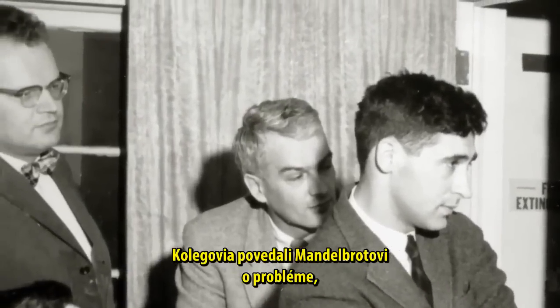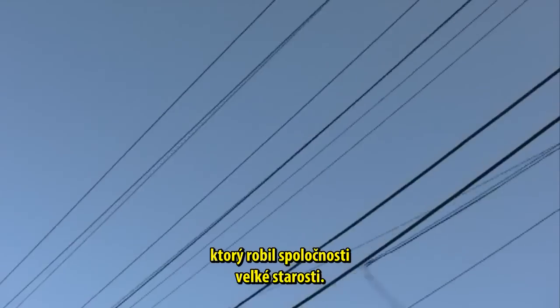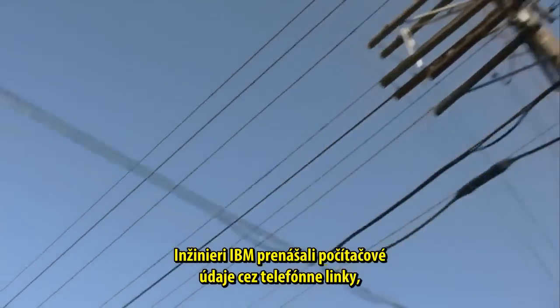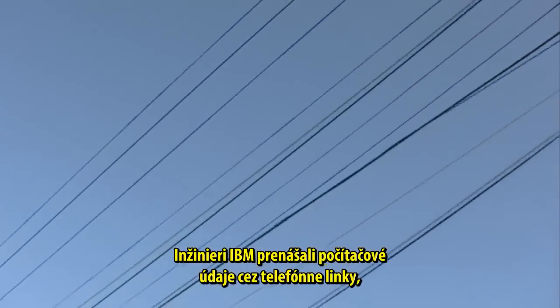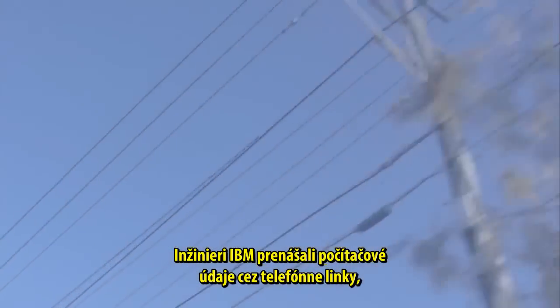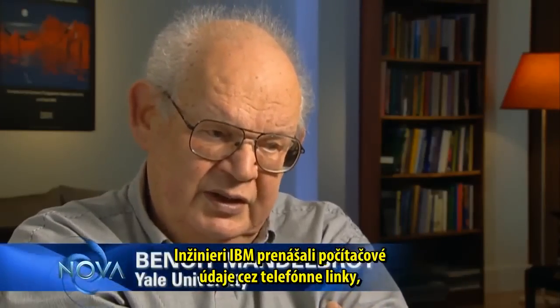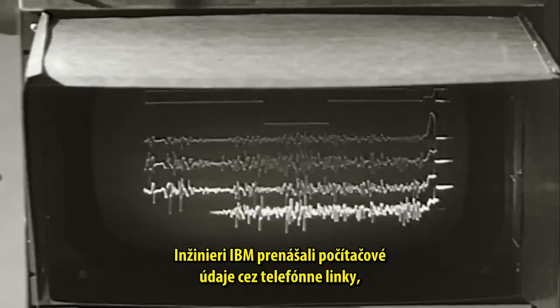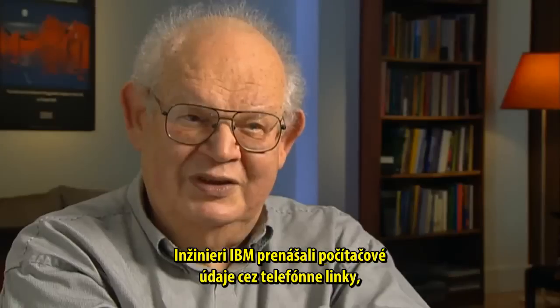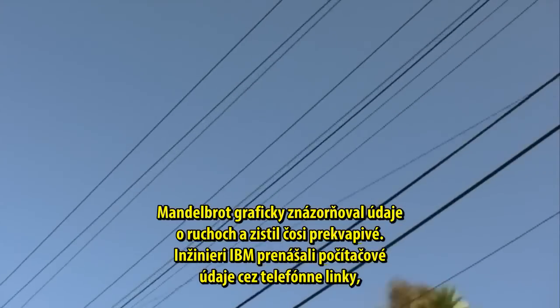Mandelbrot's colleagues told the young mathematician about a problem of great concern to the company. IBM engineers were transmitting computer data over phone lines, but sometimes the information was not getting through. They realized that every so often the lines became extremely noisy. Errors occurred in large numbers. It was indeed an extremely messy situation.